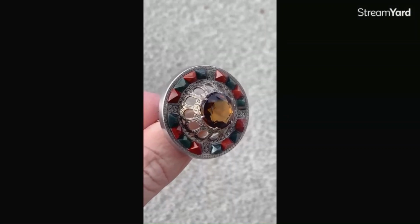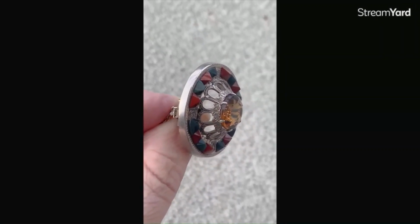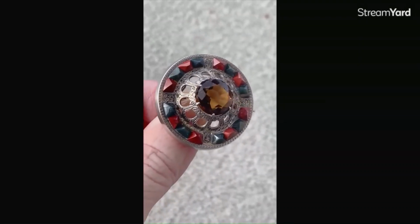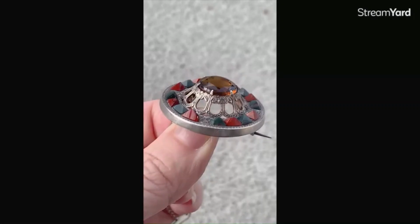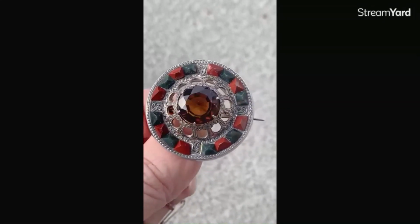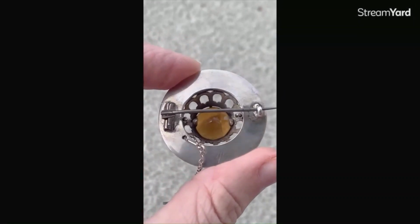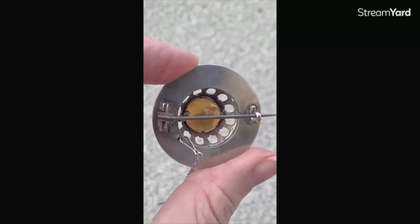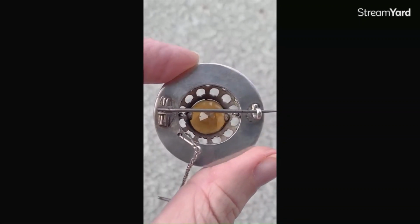That is a cairngorm, which is in fact essentially like a smoky quartz. It's a special quartz that is found only in Scotland. And you can see the pyramid cut stones. We have jasper, and we also have bloodstone in here, which are very common. There's engraving around the sides, and I will flip it around and show you the back. So as you can see, the pin extends out. This is quite a heavy brooch.